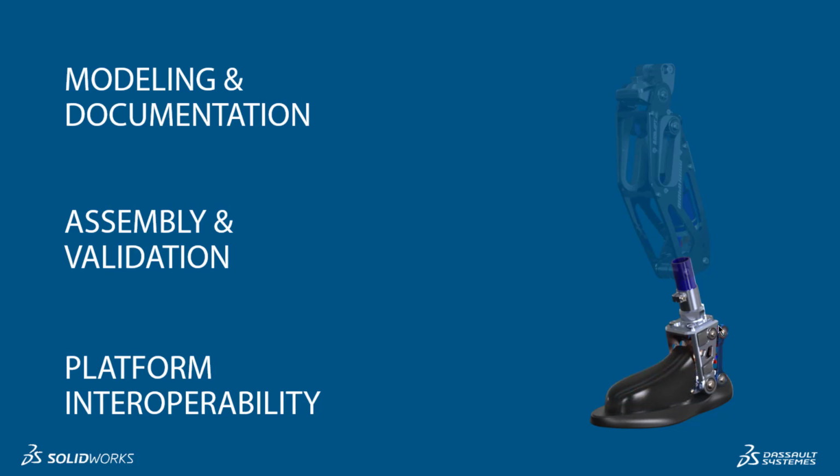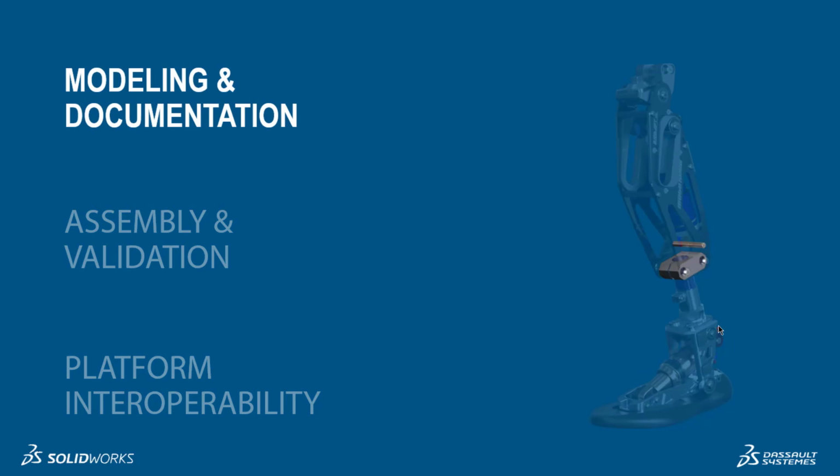Let me start with the part modeling and the documentation. You can see the model here, right? This model I'll be designing by myself, and this pin I will just replace with respect to the requirement. Let's see how exactly all this data works and what exactly the project needs to be done.